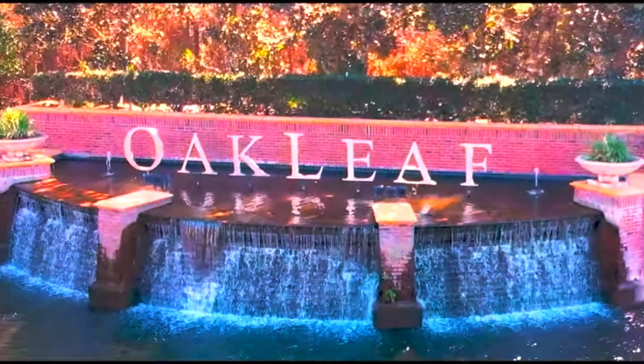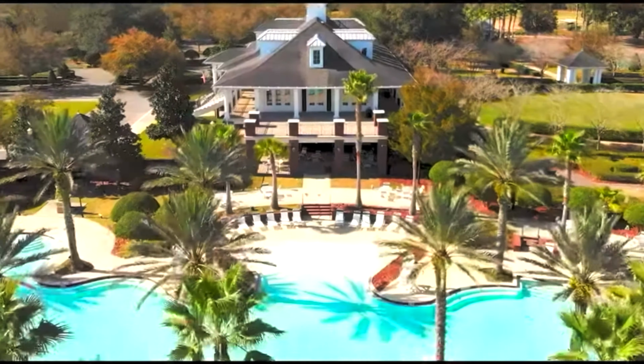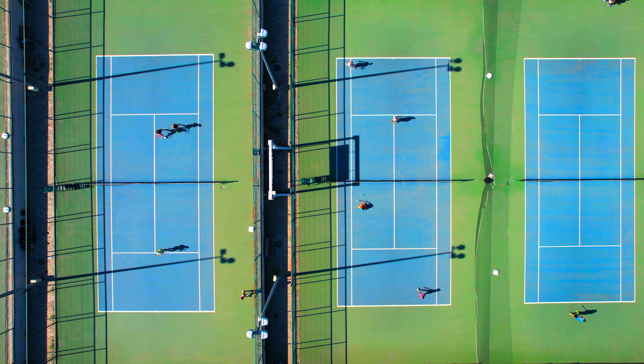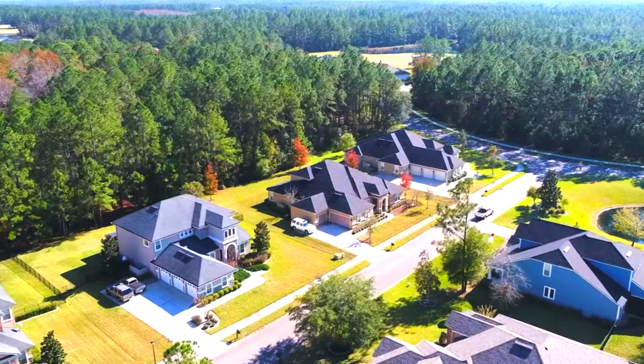OAKLEAF Plantation is significant for its nature preserves and nature trails. And of all things, OAKLEAF specializes in tennis. While there are various recreational and amateur leagues in the area, the OAKLEAF Court of Eagle Landing plays host to the ITF Tennis World Tour annually.